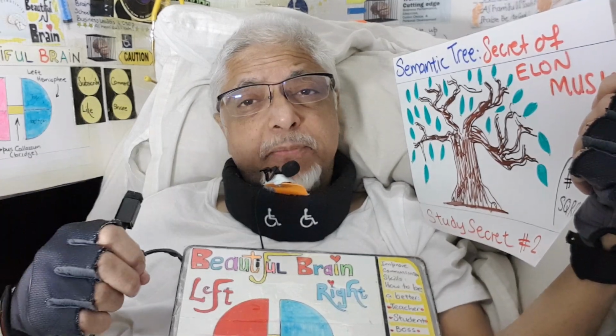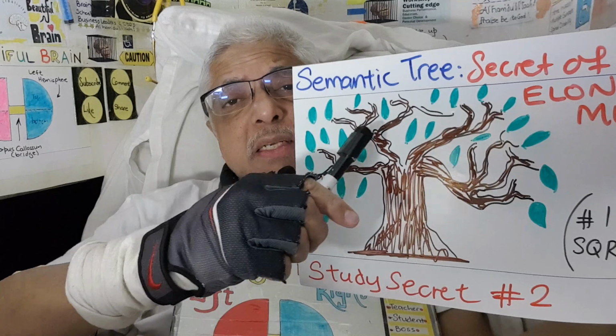Some people do that. They go from page 1 and read until they get to the end of the book or the end of the chapter, and then try to get a grasp of what is going on. That is one way of doing it. It's a very difficult way of doing it, and you're going to get lost. What Elon Musk suggests is known as the semantic tree.